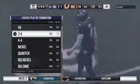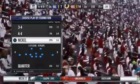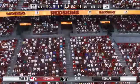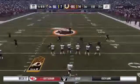A look at Washington as they come onto the field. They had to go a long way on their last drive to score the touchdown. This time they get at least a little bit more of a cushion with field position. I have to think that with this field position, after what they did on the last drive, they might want to take a shot right now and try and cut down the length of the drive. Ball up to the 35 now as they come up on 1st and 10.